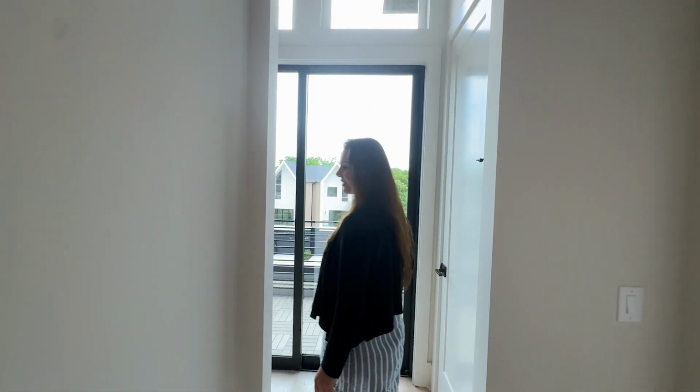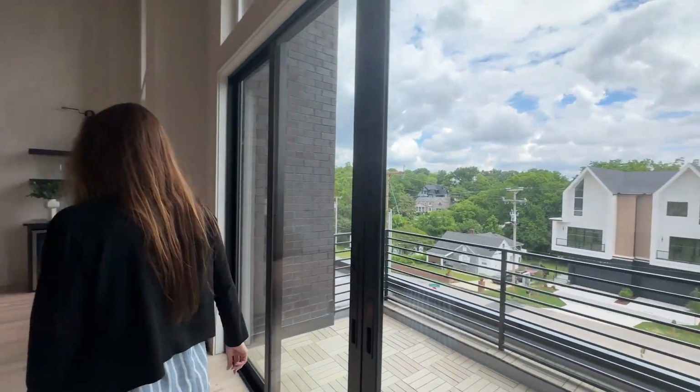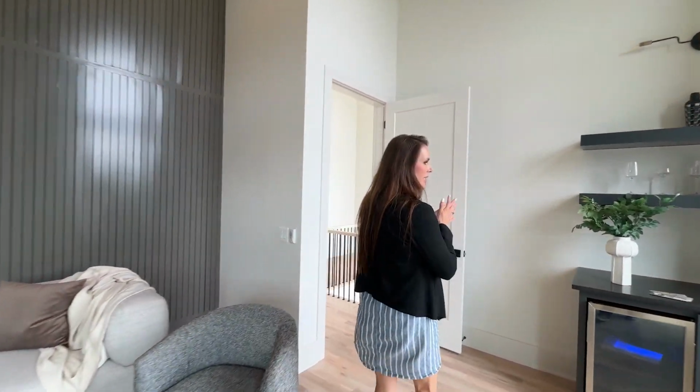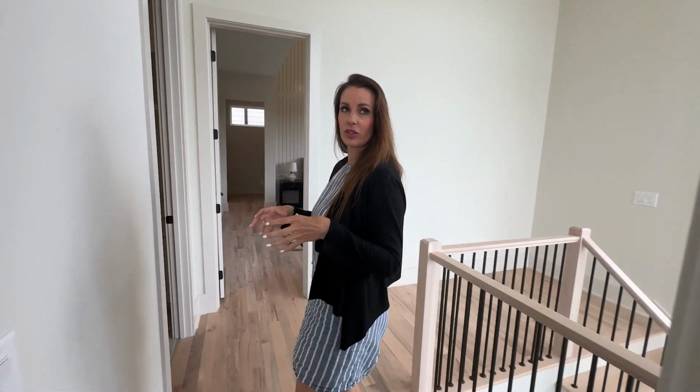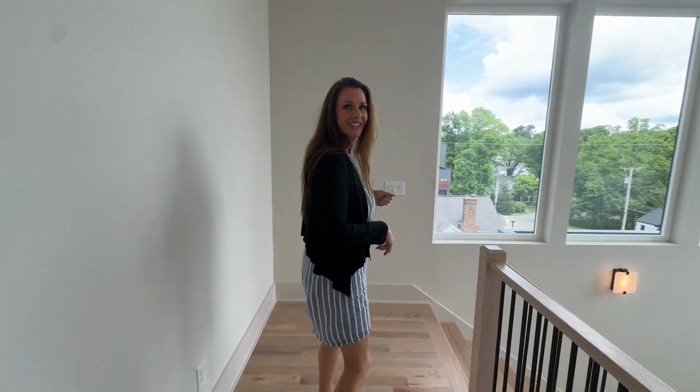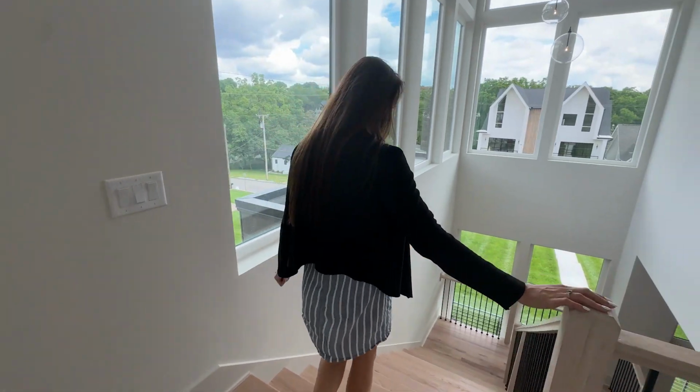Okay, should we go downstairs? Yeah, stick around because we have a really cool thing to show you at the end of this house. The way that they utilize the outdoor space, even being in the city. Stick around and we'll show you how creative they got with that. These builders just get more and more creative.